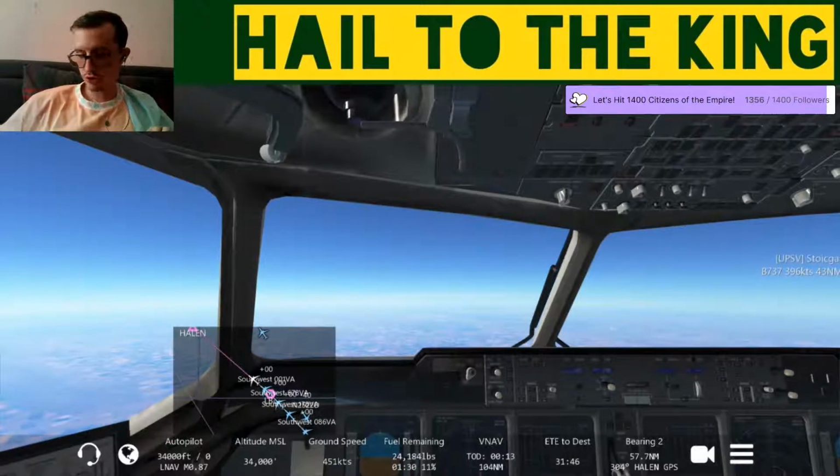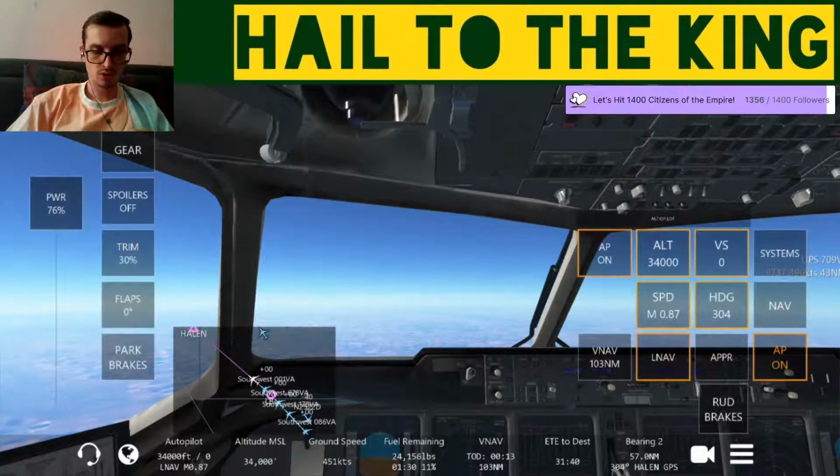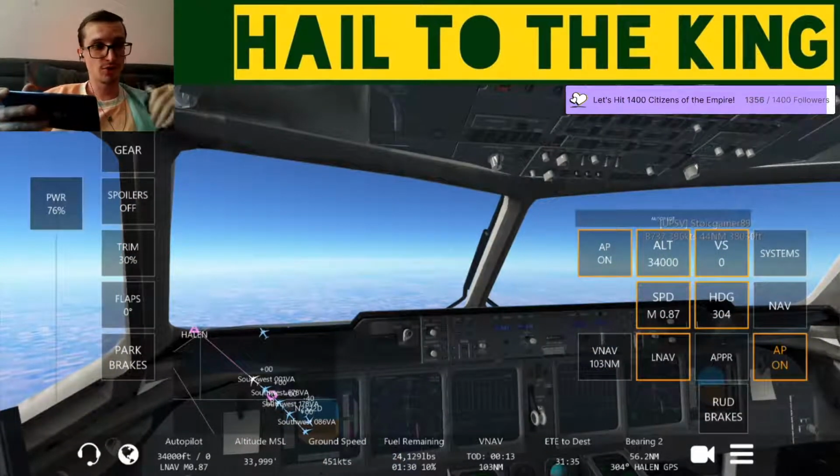No, no, no. You don't understand, Matei. We're trying to do parallel approaches. They're coming in on the runway parallel to ours. So we're literally trying to set it up so we're all on parallel approaches. Be some good photos.